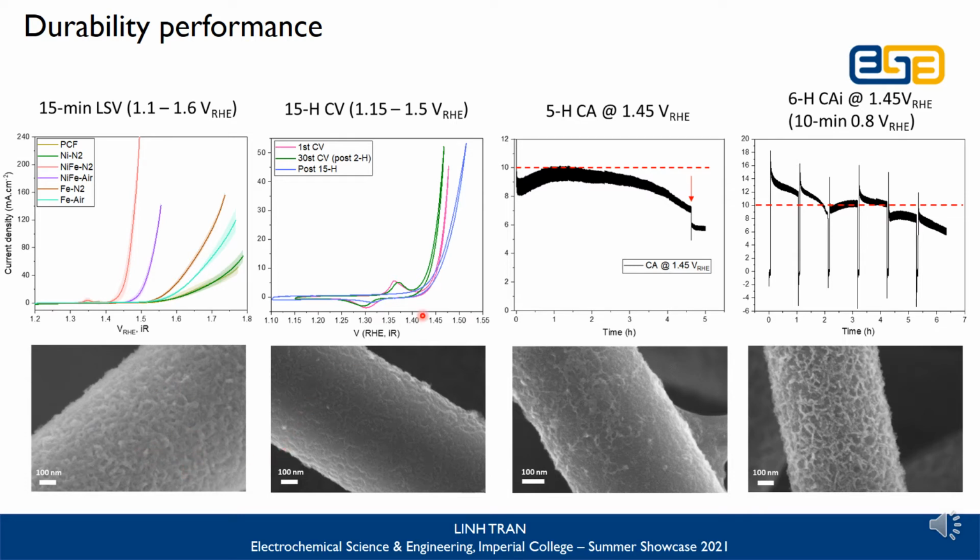And if we elongate the time to up to 15 hours and narrow down the potential window to 1.5 volt RHE, we see that the catalyst, the hydroxide layer, was suppressed much more without any evidence of metal loss.